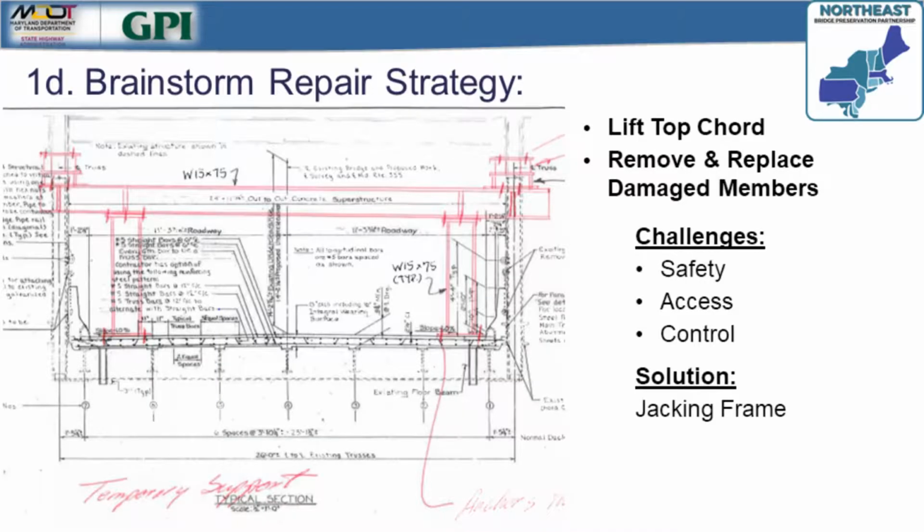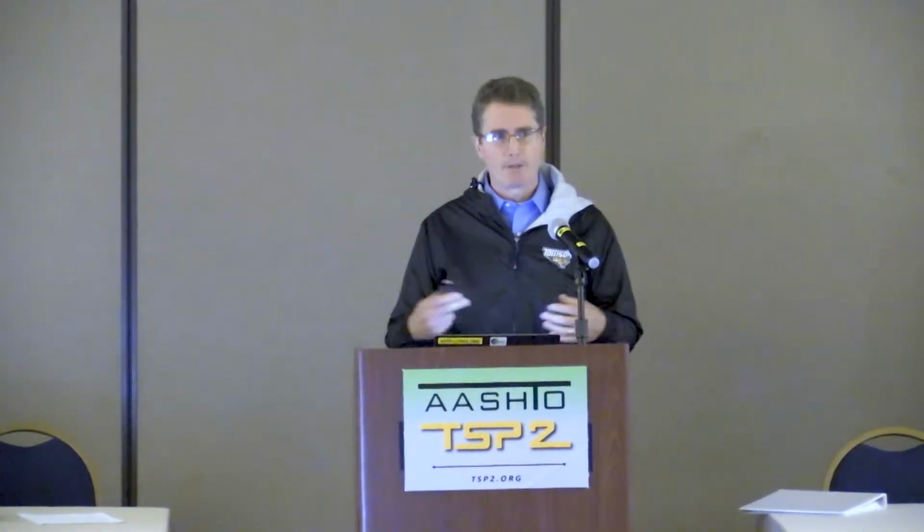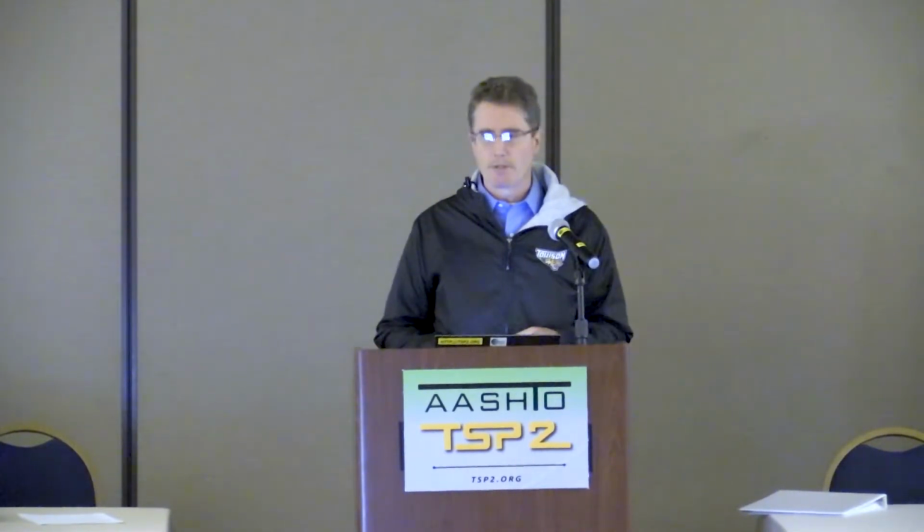And this is a sketch that was sent that day, just to say, we want some sort of jacking boxes, which is what these are up here in the corners. And the rest is just a frame that basically would be able to lift the chord members up and be able to replace the ones that were in place.